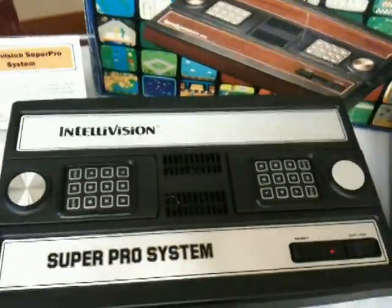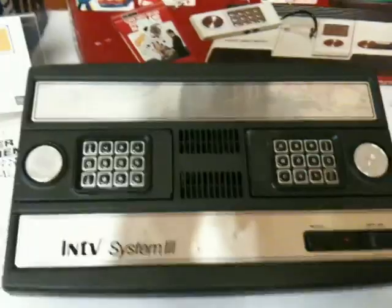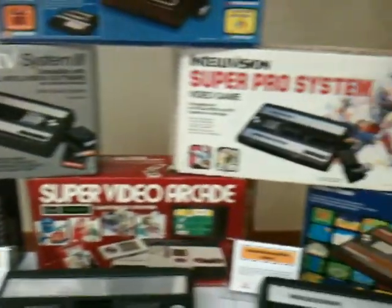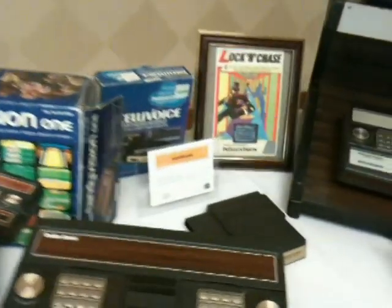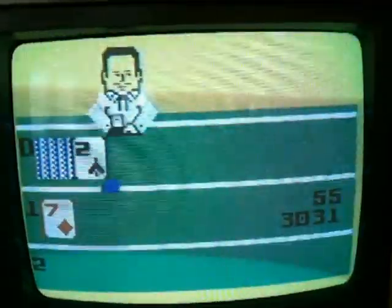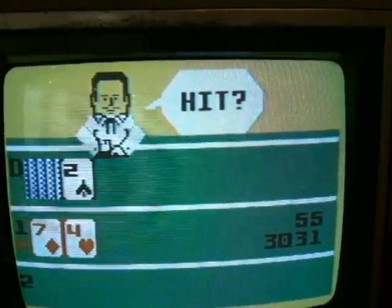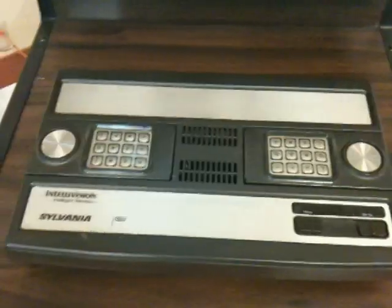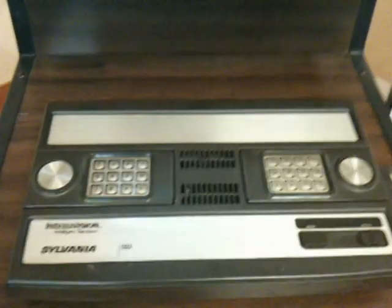You got the Intellivision Super Pro system, the Intellivision System 3, and the Tandy Vision 1, and you can see they're all the boxes right here. Okay, guys, and of course we got the IntelliVoice right in here, and you do see blackjack being played right now. And of course, in Vegas, it has to be blackjack. What do you expect? And this is being played on the Sylvania system, and of course, this is actually an Intellivision demonstration cartridge right there, guys.